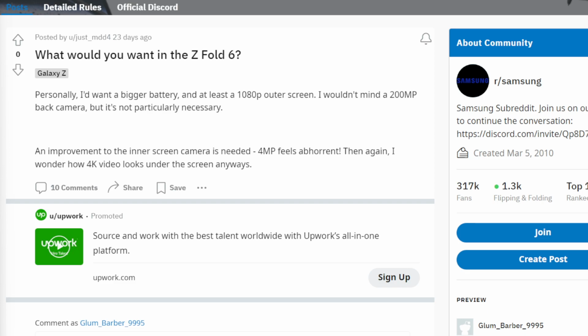So, somebody posted on Reddit and said, "What would you want in the Z Fold 6?" And we've talked about many times in the channel things I would love to see, which is a bigger outside display, more like a Google Pixel Fold type outside display. I would love to see a bigger battery. I think 4300 is just unacceptable. I think 5000 should be like the standard moving forward.